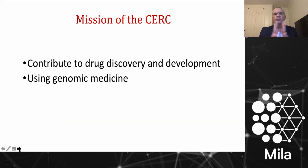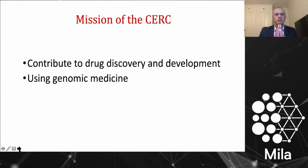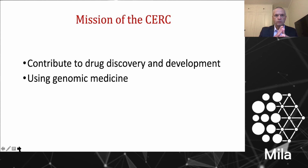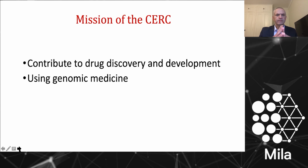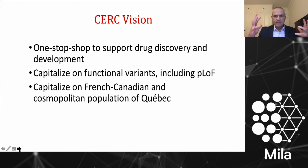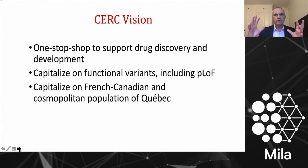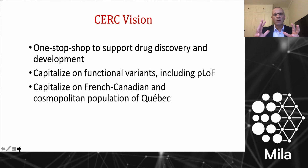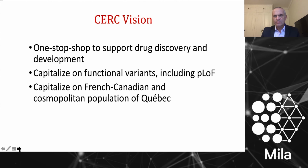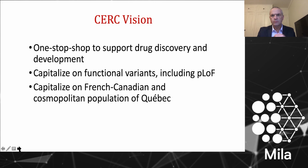So the mission of the CERC we have received is shown here, is essentially to contribute to the discovery and development of innovative therapeutics using genomic medicine. Sounds very simple, it's a bit complicated. Our vision here is to build up over the 7-year period a one-stop shop to support drug discovery and development. We want to capitalize on functional variants, including these human knockouts, the predicted loss of function, pLOF.